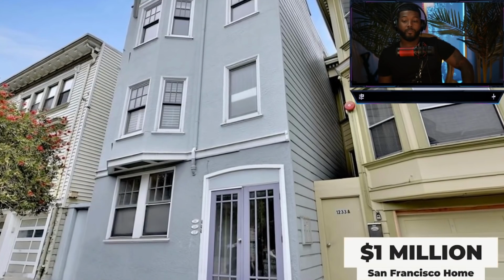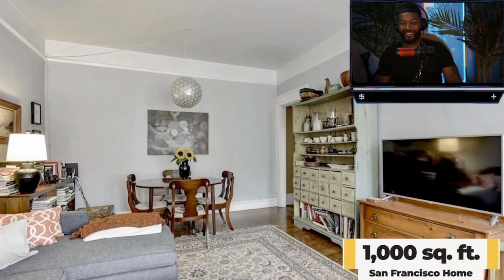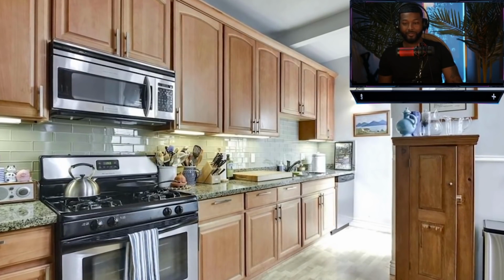In the Golden City, you can get yourself a home with that classic San Francisco exterior. But inside, you'll find a modest home with small rooms and a very tiny backyard slash patio set up out back. The home is just over 1,000 square feet with only two bedrooms and one bathroom. Thankfully, it has an updated kitchen and bathroom. Plus, taxes are pretty low.